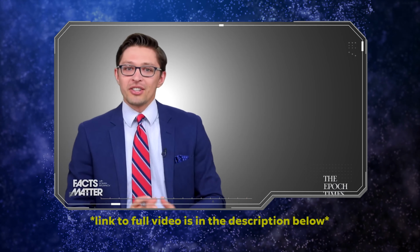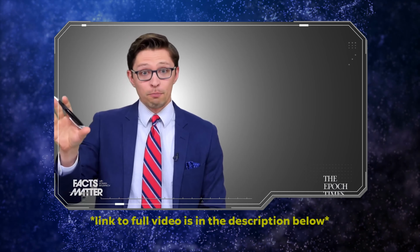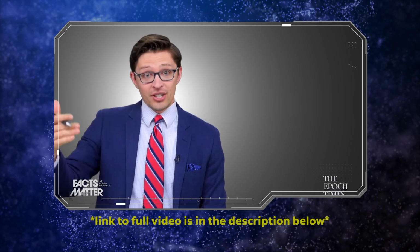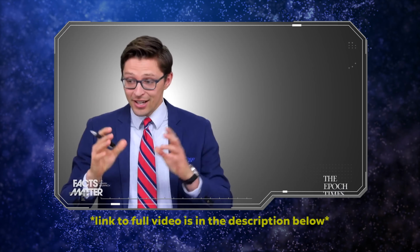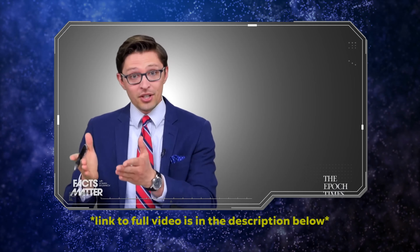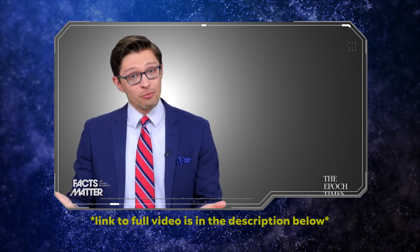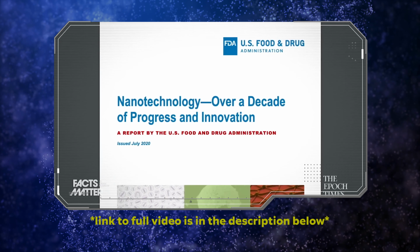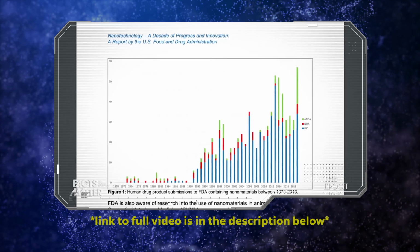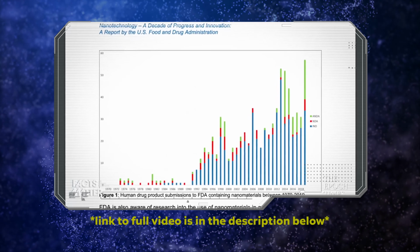The recommendation is that since the science doesn't suggest that these food products with nanotech present a greater safety risk, well, then they don't need a label, even though that same science has no long-term studies on the impacts of such nanotech. And so we as the consumers are quite frankly just left in the dark. There is a chart showing that the number of products using nanotechnology submitted to the FDA for approval has increased dramatically over the past 10 and 20 years.